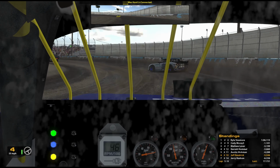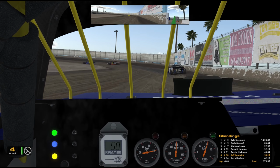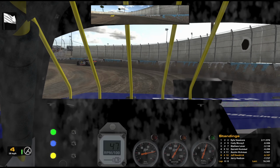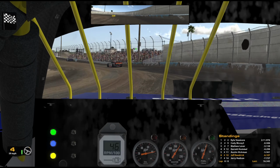Where the car is really pushing. I think it's the wheel damage. I don't remember it pushing like this before. Okay, now it's loose. Must just be me. Somehow I got fifth.